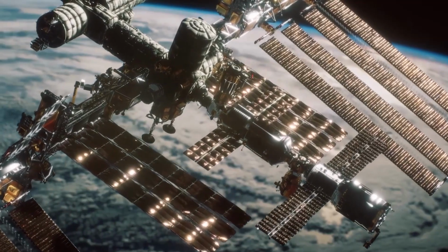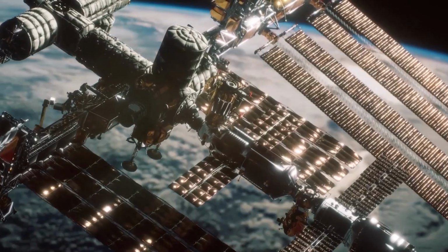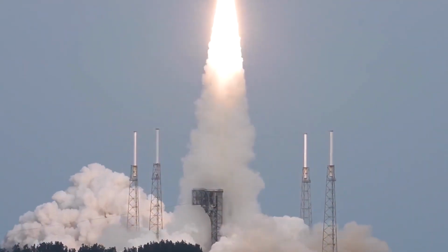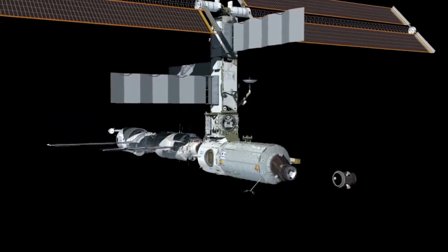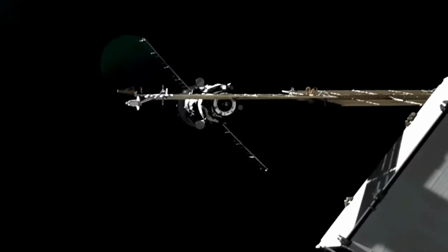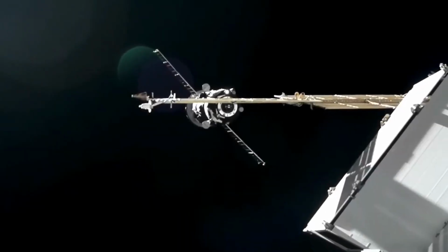Docking is the process of bringing two spacecraft together and connecting them in such a way that they can remain securely attached and transfer people, supplies, and data between them. Over the years, many different types of vehicles have docked at the ISS, including cargo spacecraft, crewed spacecraft, and servicing modules. Cargo spacecraft. One of the most common types of vehicles to dock at the ISS are cargo spacecraft.